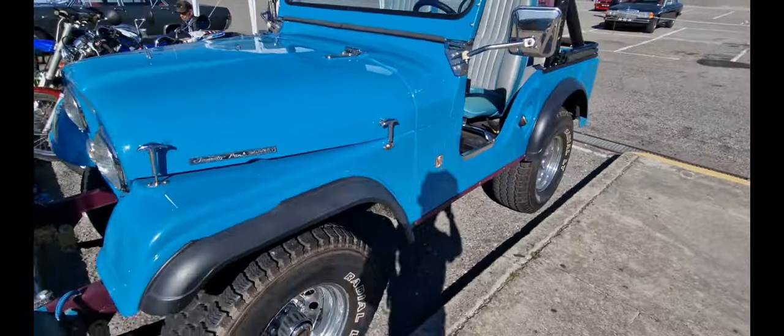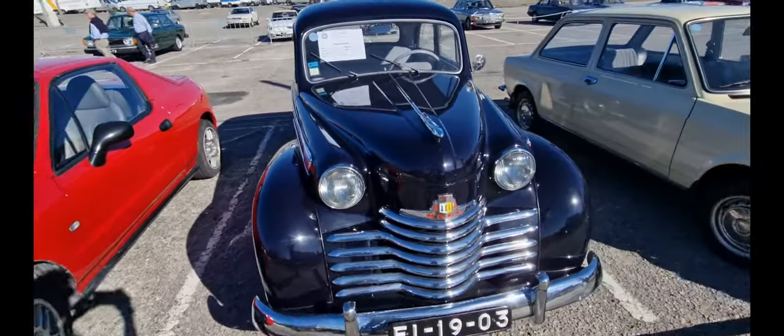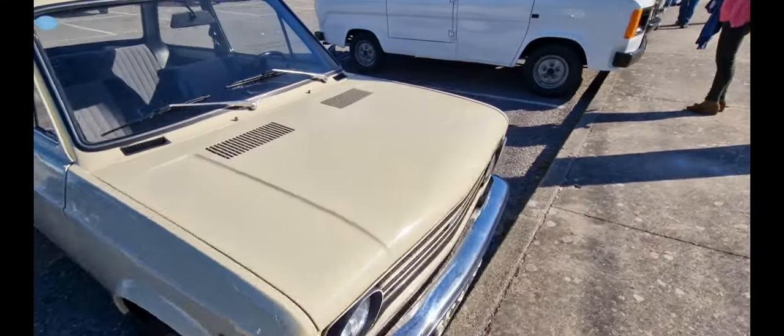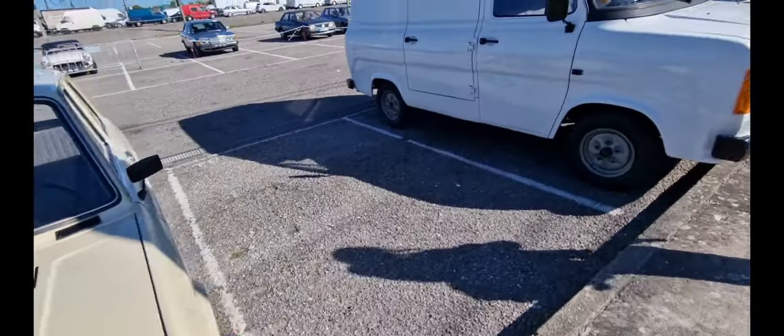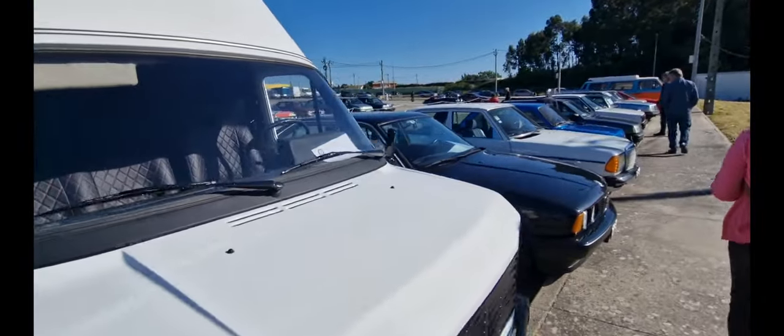Old Jeep. Hey? It's an old Opel. It's still Fiat, hey? Fiat. Still more up there. Almost finishing.